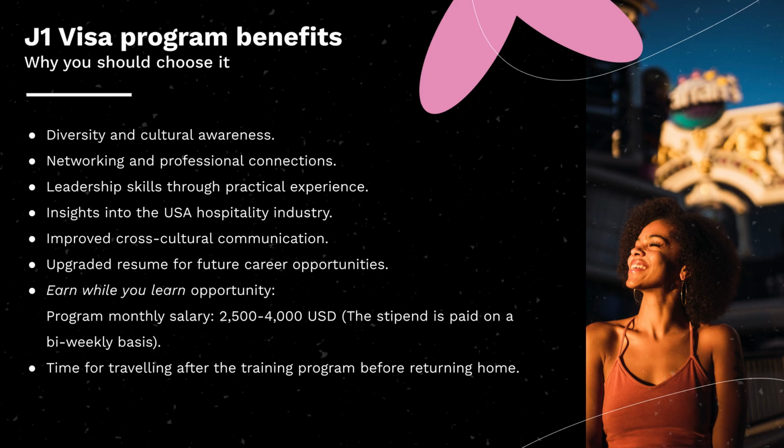These programs give you the chance to have a monthly salary that goes from 2.5 to 4K US dollars. And this salary is paid on a bi-weekly basis, which means that you will have money every 2 weeks. This is something really important when it comes to also the plan you choose when it comes to paying for the program that we will explain a bit further.